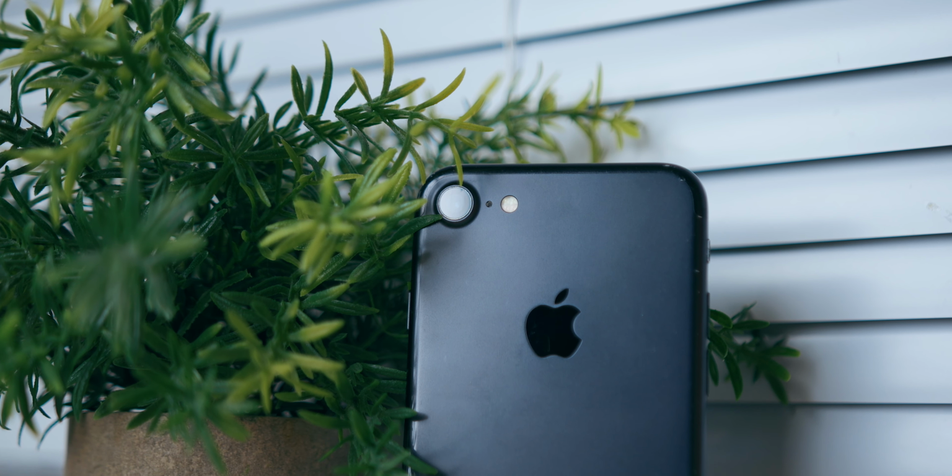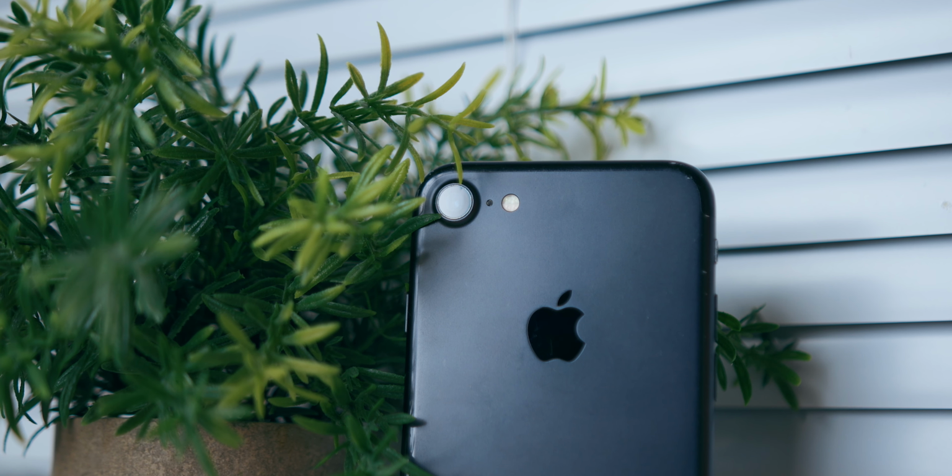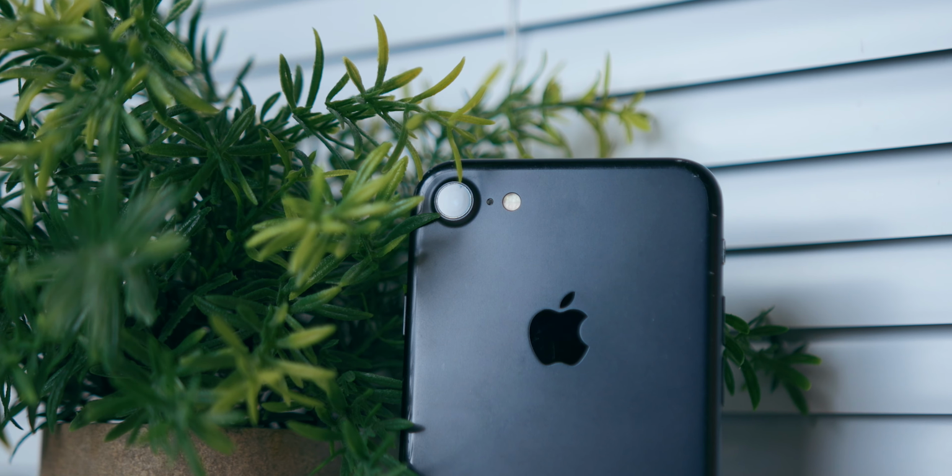Alright, so all these things considered, do I recommend buying the iPhone 7 in 2021? Well, if you're someone like me who loves the latest tech, probably not. But I do still think there is a place for the iPhone 7 in 2021, specifically for either an introduction to the iOS operating system as it was for me, or as a casual use iPhone. If you want a phone that's built well, runs smoothly, and can take some nice pictures without breaking the bank, then the iPhone 7 is certainly a viable option in 2021.